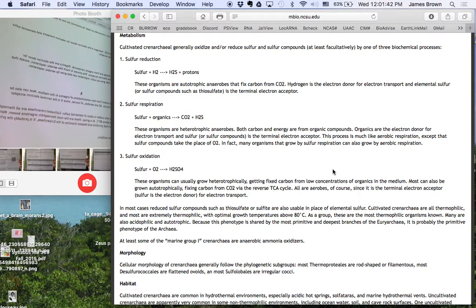a nightmare. Again, most of them are thermophilic, and many of them are extremely thermophilic. Organisms that grow above the temperature of 80, and some of them grow much higher even than that.